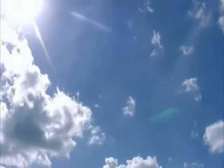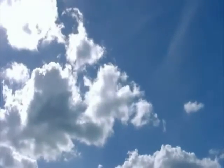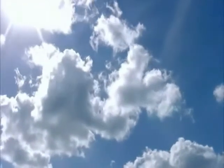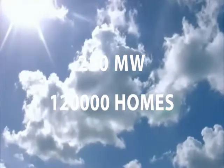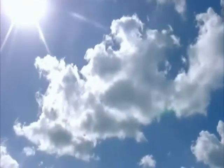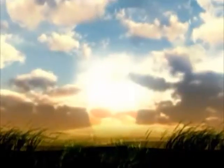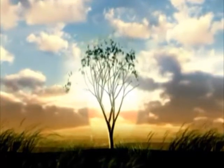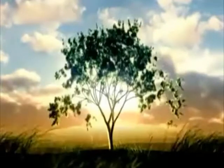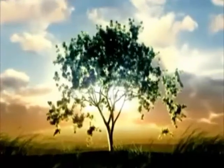Sunny skies and hot temperatures make India an ideal place for these kinds of power plants. A single plant can generate 250 megawatts or more, which is enough to power 120,000 homes, and all the energy generated is clean and green, contributing to the preservation of India's natural resources. Swati SunSource is on a path to put India on the global map for solar thermal power generation.